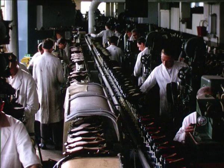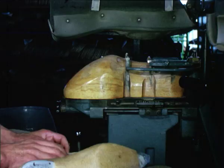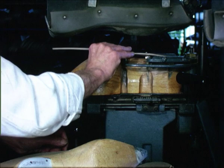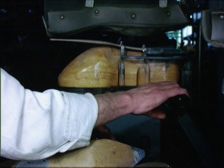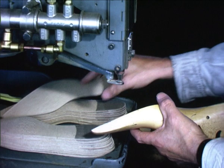This is the department where cemented shoes are made on a conveyor. The first operation is to mold the insole to the shape of the last. The insole is tacked to the bottom of the last very accurately.